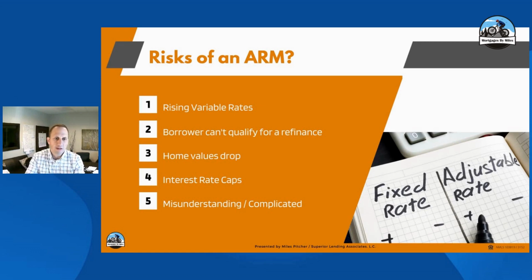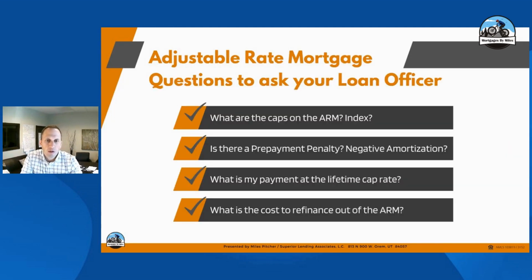The interest rate caps can hurt you just as much as they can help you, meaning if rates are falling rapidly, those caps are going to keep your rate from moving down as rapidly as the index is. These are a little more complicated. Many times they're misunderstood.